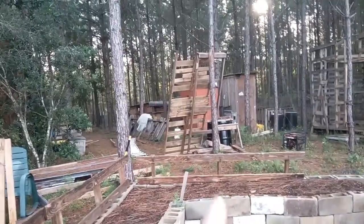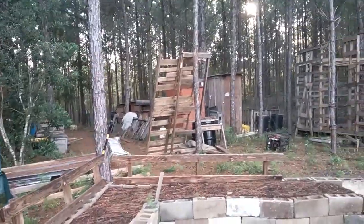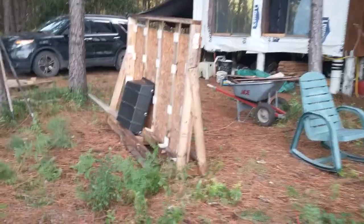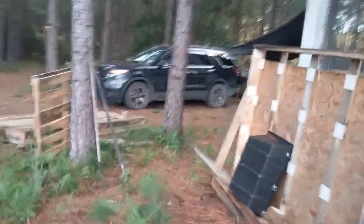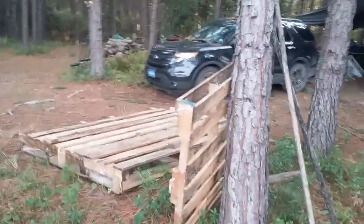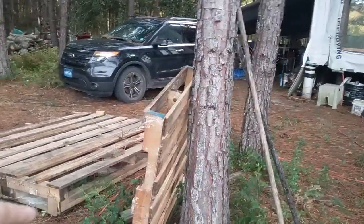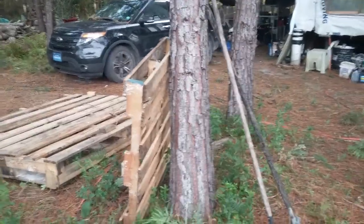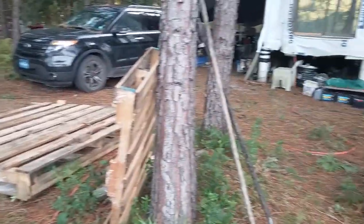You all know we always have a lot of pallets propped up here and there because we're working on projects and stuff. And it's easier to keep them propped up than to lay them down, because once you lay them down in a wet environment, they start rotting. And this big one came down. It was propped up against these two trees, and the wind was coming this direction, so it just pushed it over. Other than that, we really have no damage.